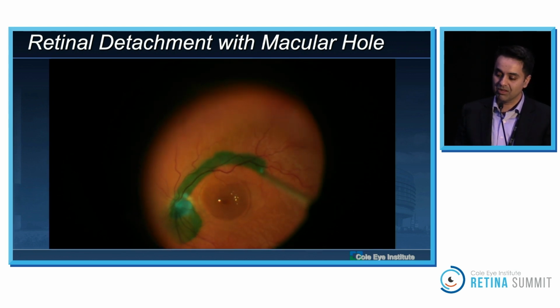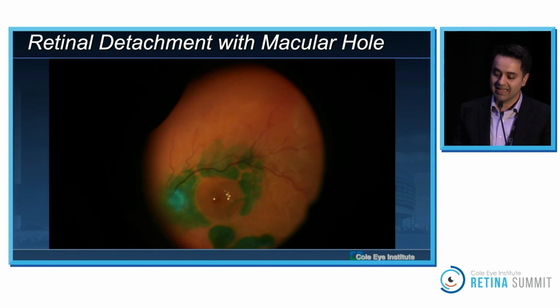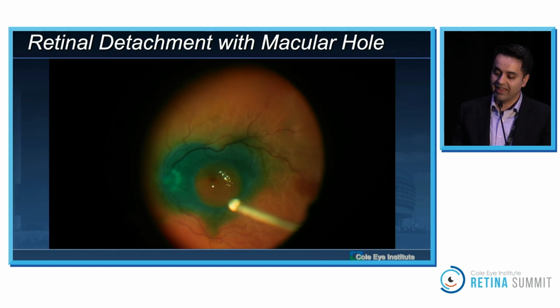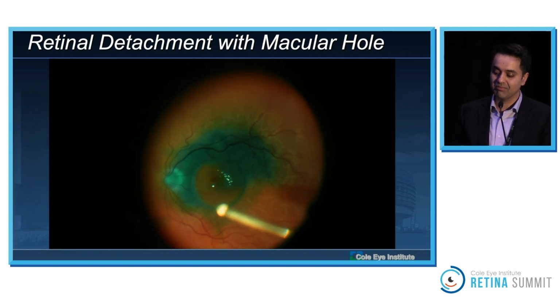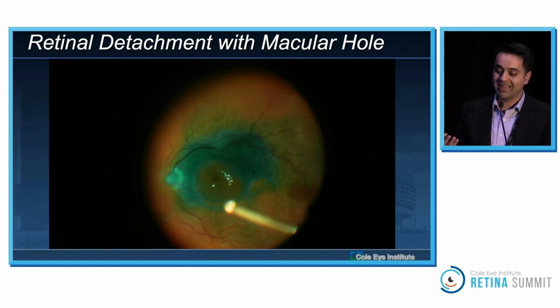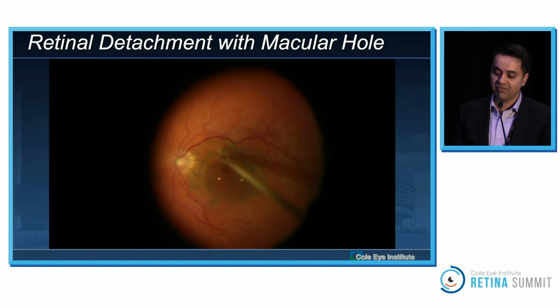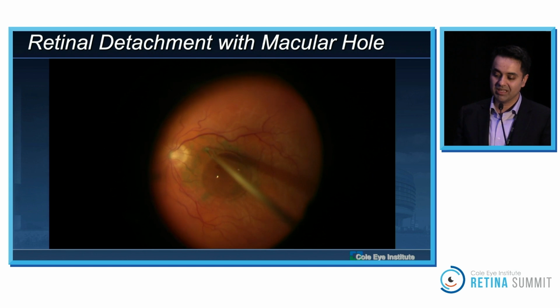you can use a little bubble of PFO to protect the hole, put in your ICG, let it stain the retina, and then once it's nicely stained, you can remove it and then use the PFO almost as a helping hand to hold the retina in place to at least initiate your flap. In this case, we actually ended up taking out the PFO once we had a little bit of that flap initiated, because this retina was very, very floppy, as you can see. This can be very challenging, peeling a detached retina, and this is one of our fellows doing a great job initiating this.